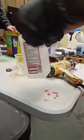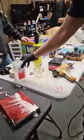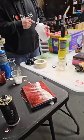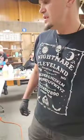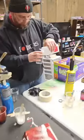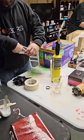What percentage of alcohol is this? It's 91. Does it make a difference whether it's a 70 or 90 or 99? It will change. Yeah, so when we're doing like epoxy floors. Or you just drip it on your fingers if you want. I'll just fling it, because it's not really a hole. This is 91. I'll just probably hit the bottom of it real quick.